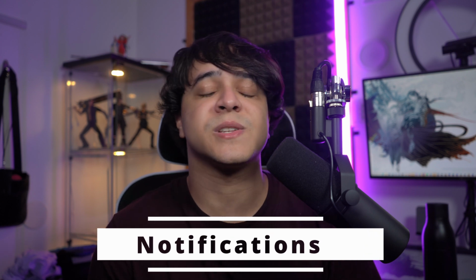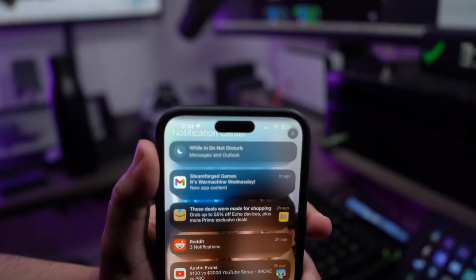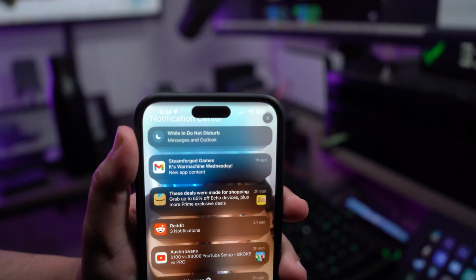So next up, we've got notifications. Now, this feature is especially minor as it just hides the name of the contact when you silence your notifications. It will just show messages instead of showing the name of the contact, which will be useful for lots of people, but I would still like to see who sent me a message right off the bat so that I know if it is someone that I want to reply to or not without having to dig further.